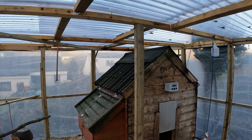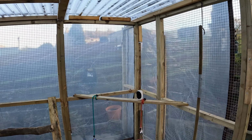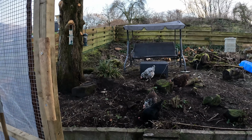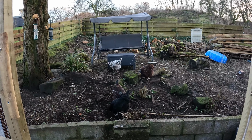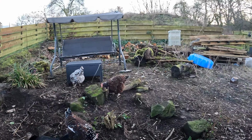It's a really big run for the girls and they're pleased with it as well. What else have I done? Look at the girls having a good old free range out there. Digging up the dirt.